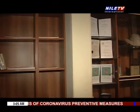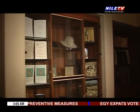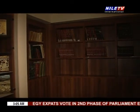The other collection of the Hall of the Tombs of Saqqara includes some funerary furniture and a colored mummy mask that was excavated by the Japanese mission.